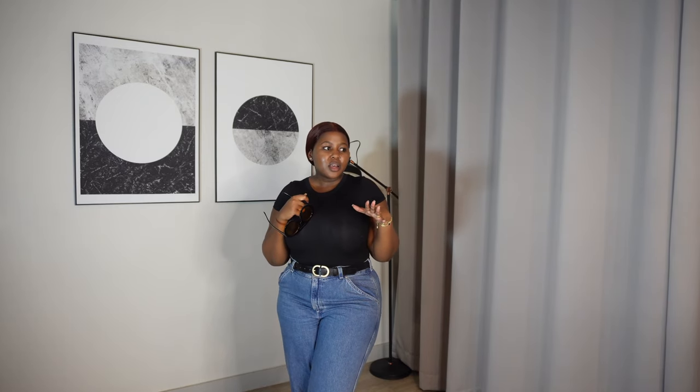What else? I don't wear too many dresses, but even when I do, it's long dresses. So I'm not a baddie. But this is giving baddie, and I'm not mad. I'm not mad at it.